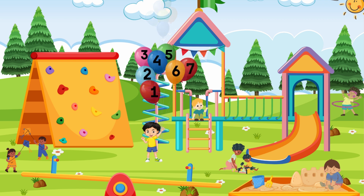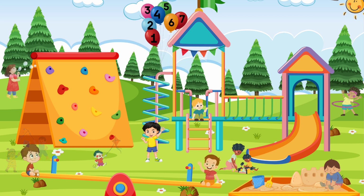Oh, our friend has more balloons now. Let's count together. One, two, three, four, five, six, seven. He has seven balloons. Good job. Seven balloons it is. And up they go. Now, how many balloons are there in the sky? One, two, three, four, five, six, seven. Seven balloons are there in the sky. Good job. Seven balloons it is.